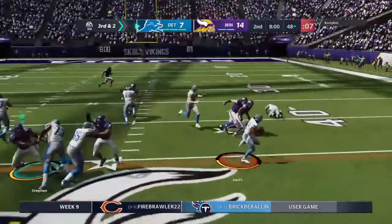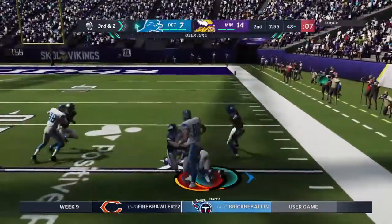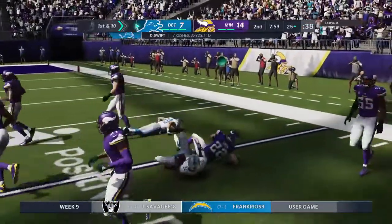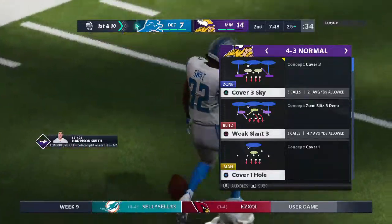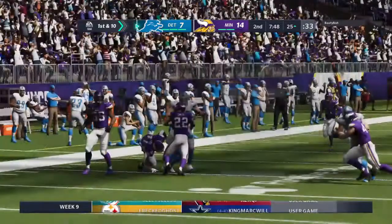On the handoff, this is Swift. This to the 25 before it's all said and done. Well, they were in search of a short gain on 3rd down, and they wind up nabbing over 20 yards. 1st down, Detroit.